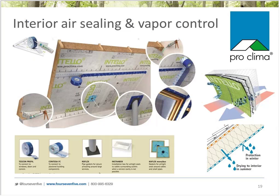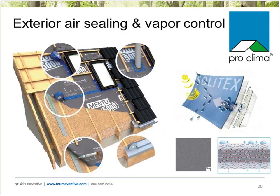We're very fortunate to partner with some of the leading suppliers from Europe for high-performance products, and we're focusing first and foremost on the enclosures. Proclima is a company that developed out of a serious commitment to building science and building material development and optimizing natural building materials. They provide a complete approach to air sealing and vapor control, including membranes, gaskets, tapes, and caulking, addressing both the interior sides of the assembly as well as the exterior.